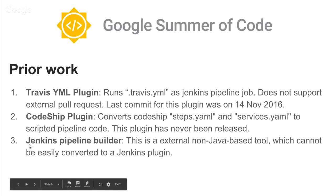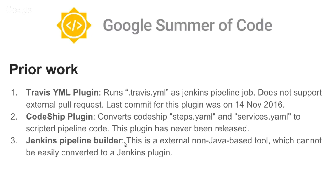The third is Jenkins Pipeline Builder. Actually, it is a great tool, but it is a non-Java based tool, and which cannot be converted into a Jenkins plugin, sorry. And it supports pull requests and configuration through YML.